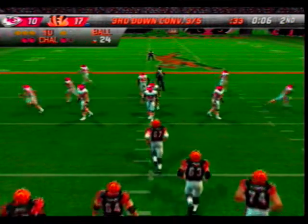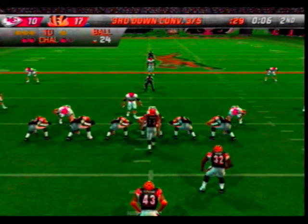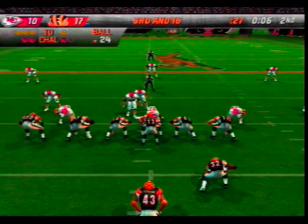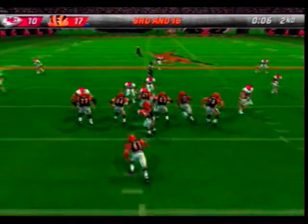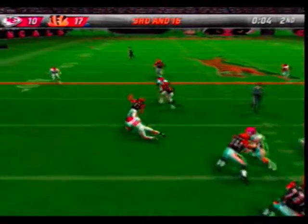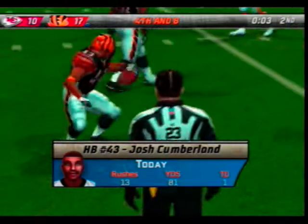Third and long. Ball on the 24-yard line. Let's go. It's showtime, baby. The Chiefs line up in the quarter defense. On the delay. Franks is there on the stop at the 32-yard line.